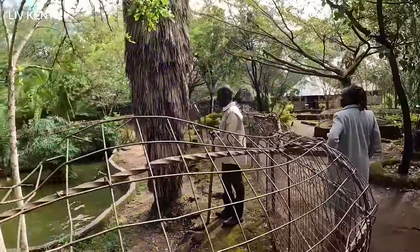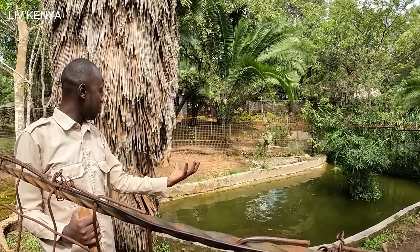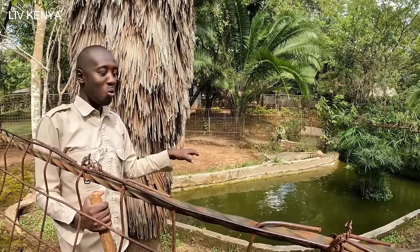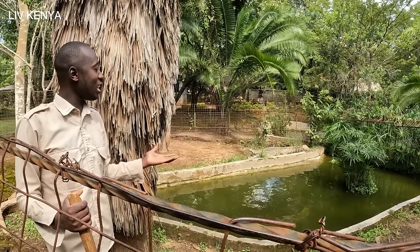After maybe 3 to 4 months, they hatch. And then the crocodile, since it does not have a tongue, uses the mouth to carry the young ones and take them to the water, so that they can feed on small fish and small amphibians. Those ones are like the frogs.